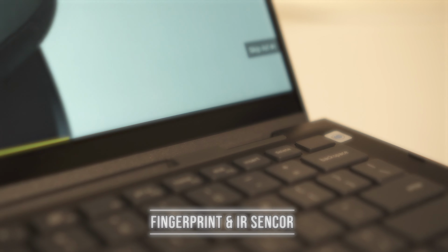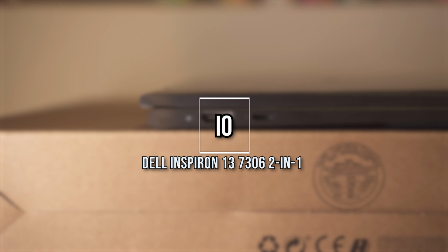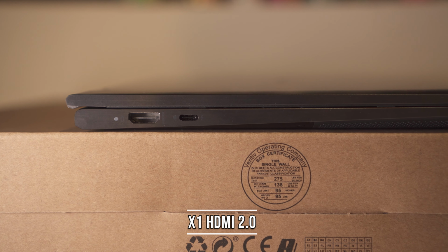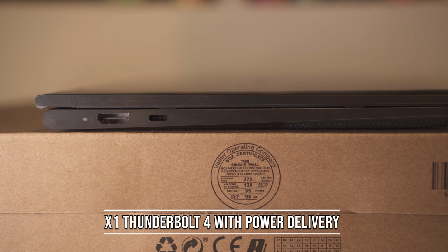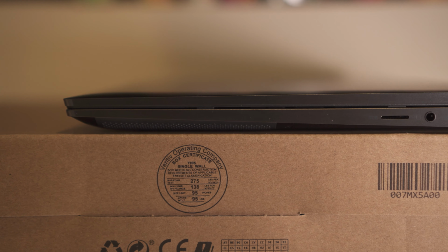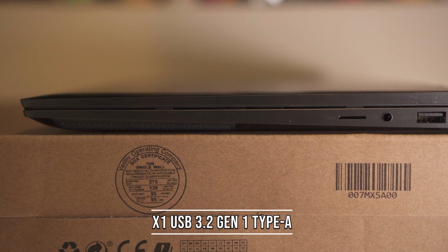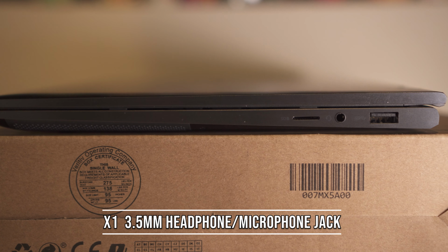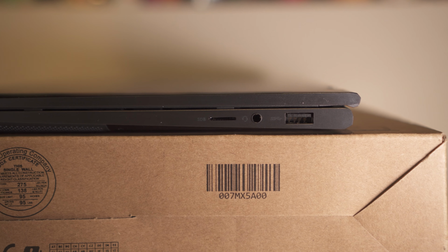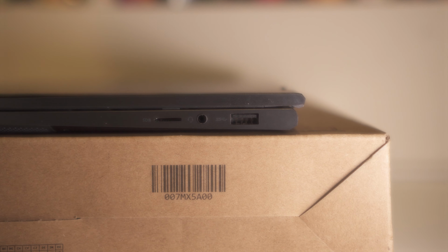for Windows Hello sign-in. For the I/O, on the left side, you have a HDMI 2.0 output port with a Thunderbolt 4 port with power delivery and DP support. On the right side, there's a USB 3.2 Gen 1 port and a headphone jack with a micro 3-in-1 SD card reader.